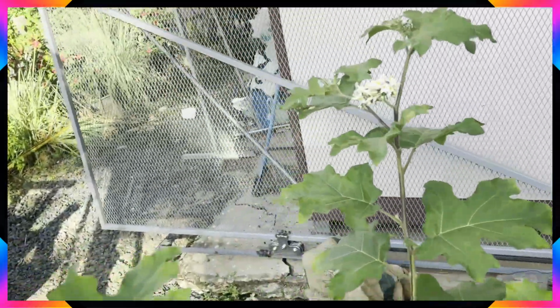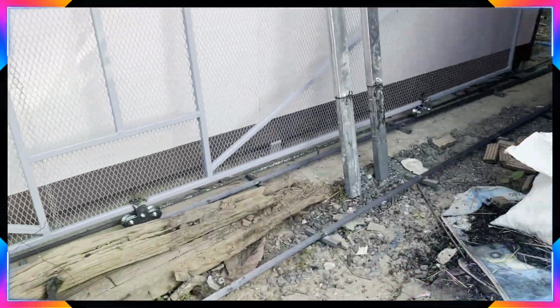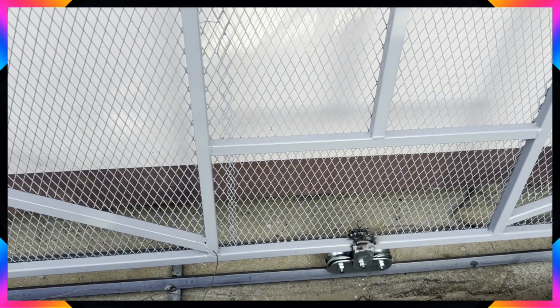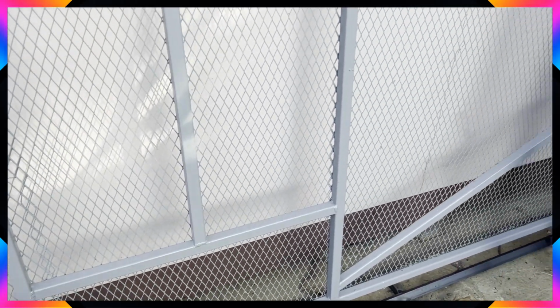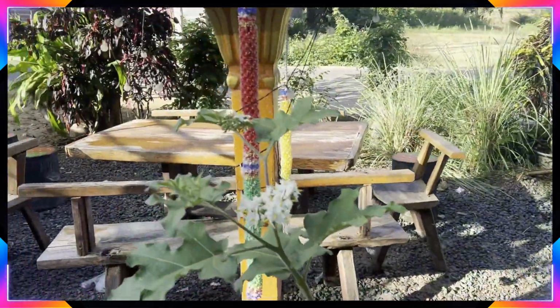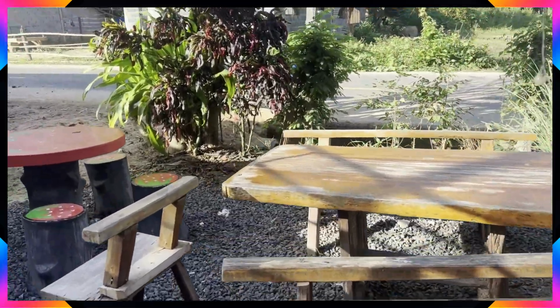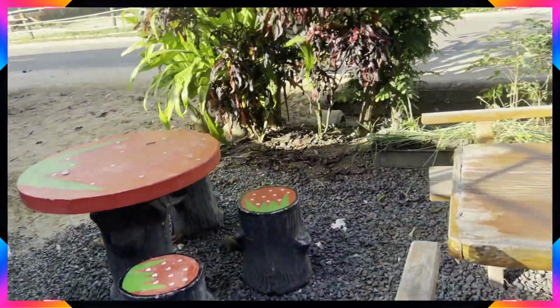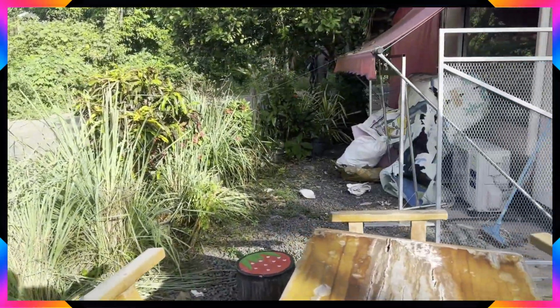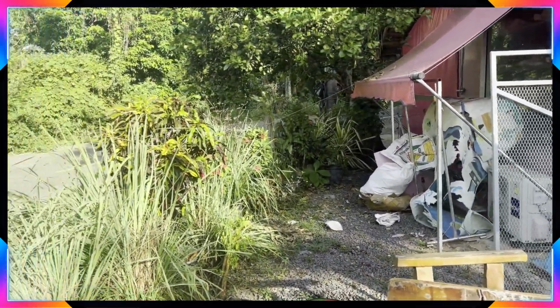Which is going to go along this rail, and obviously the wheels are now attached. We just need to touch up a bit of painting where they've been attached. So all looking good. And then once that's done, we will move on to tidying the front of the property up.